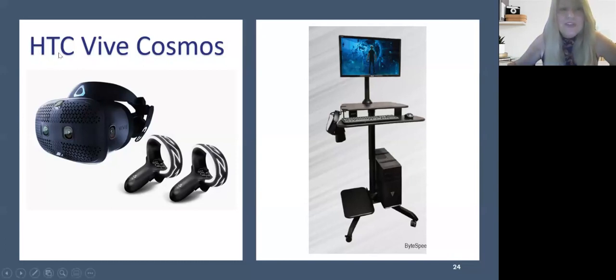One of the big companies out there has an HTC Vive Cosmos. Here's the headset, the two controllers. And this is connected to a gaming computer like this one right here. It could be a laptop, but here is a full-size computer, which is really great for esports. We'll hear about that later. And here's the headset on the left. It doesn't have to be on a cart, but let me explain some of the benefits of this.